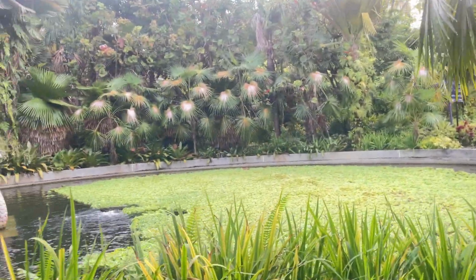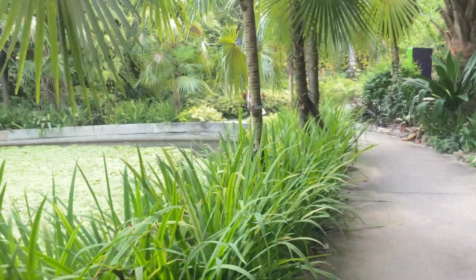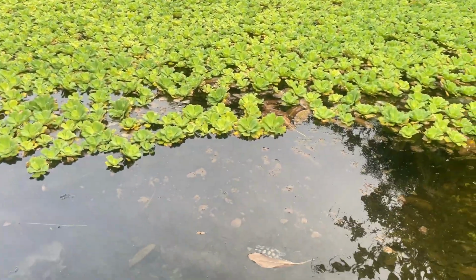Over here is a pond, and our froggy pals are making some noise. It seems like they're not too keen on having company, so we might want to make our way out of this area rather swiftly. It appears the frogs prefer a bit of solitude.